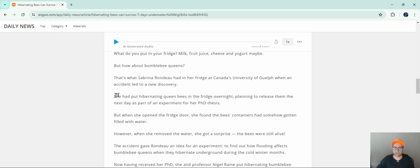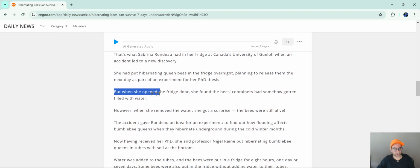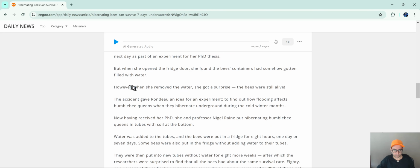So here we could see she had put hibernating queen bees in the fridge overnight. Overnight's a really nice time phrase, time word, planning to release them the next day as part of an experiment for her PhD thesis. So you could get some ideas on complex sentences as well. But when she opened the fridge door, she found the bees' containers. You have a contraction there, because that's a plural noun form, had somehow gotten filled with water. So you have filled, you have water.